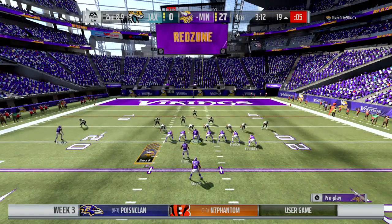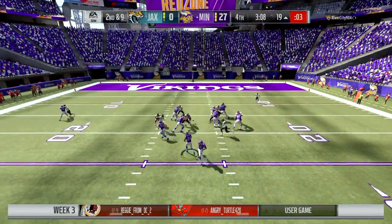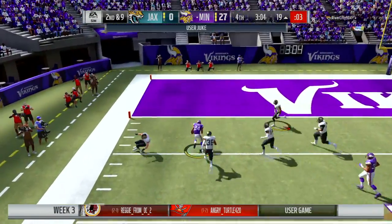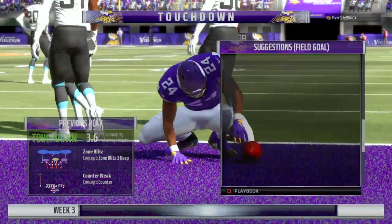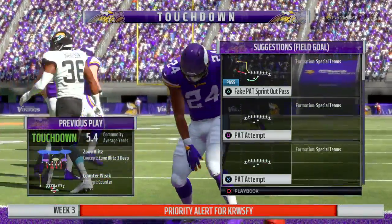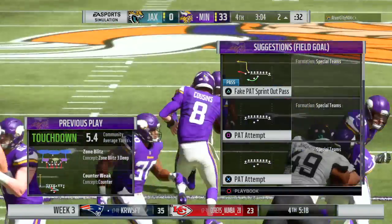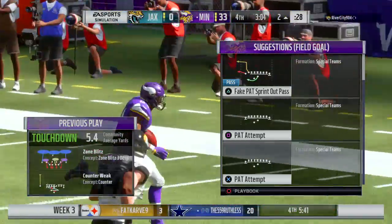Hey, we got 4 down. And they'll go on the ground. And he'll get into the end zone. Touchdown, Minnesota. A great effort there. His 2nd touchdown on the season. And the Vikings offense continues to pour it on.